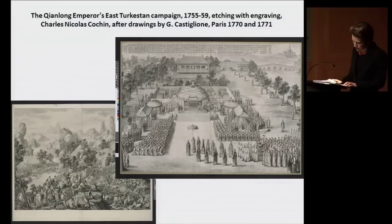Later, the Jesuits were commissioned by the Qianlong Emperor to make reduced drawings of these large-scale wall paintings. These drawings were then sent to Paris to the best engraver in Europe at the time, which was Nicolas Cochin, who made copper plate prints after these drawings. And you see two of them here.